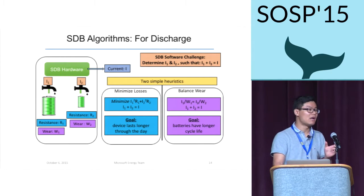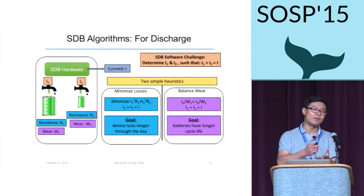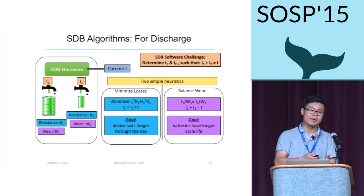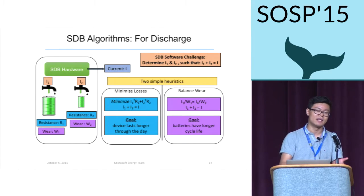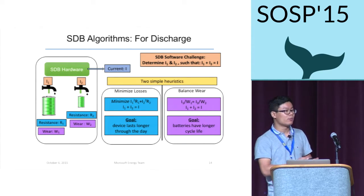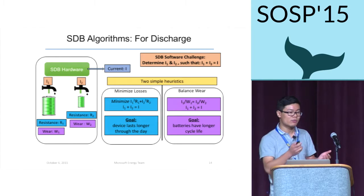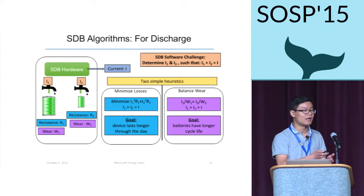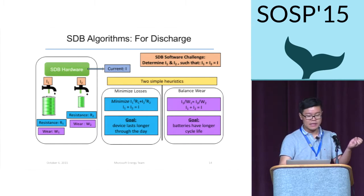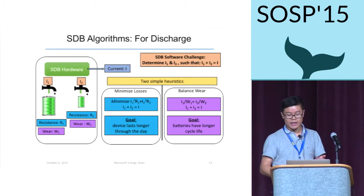These two algorithms seem to be similar, but I will say that they do have contradictions. Consider a use case that not all the users always cycle the battery from 100% to 0. Usually, they charge the battery when the remaining charge is low, for example, between 5% to 20%. If we're always using the minimizing loss algorithm, then the battery with lower internal resistance will be discharged and charged more times. So this will result in a worse wear level for this battery. This goes contradictory with the balanced wear algorithm. Given that we have this contradiction, how can we solve this problem?